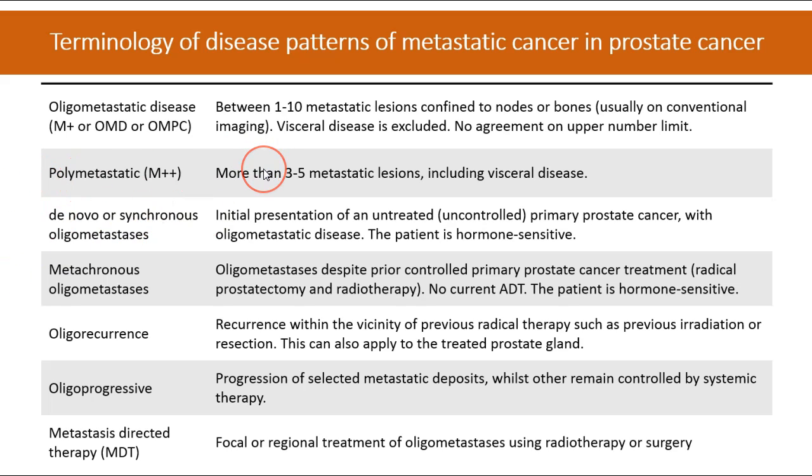De novo metastases are metastases that are present at the initial presentation of prostate cancer. In other words, you have an uncontrolled prostate cancer in situ. The patient is obviously hormone sensitive. Metachronous oligometastases occur sometime after the primary treatment has been undertaken. These people are also usually hormone sensitive.